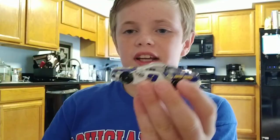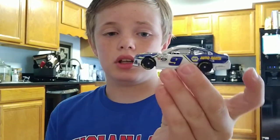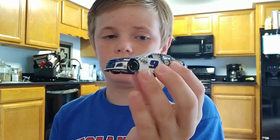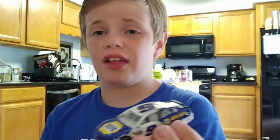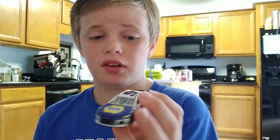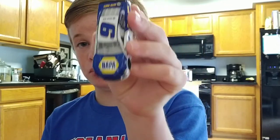Let me put a bucket, let's see what's more. Chase Elliott, 2019 Watkins Glen, race winning car. I love this. I'm not the hugest fan of Chase Elliott. I mean, he's cool. But I think Chase Elliott is just one cool driver, and I definitely like his paint scheme. So, 2019 Watkins Glen race car, no confetti by the way.